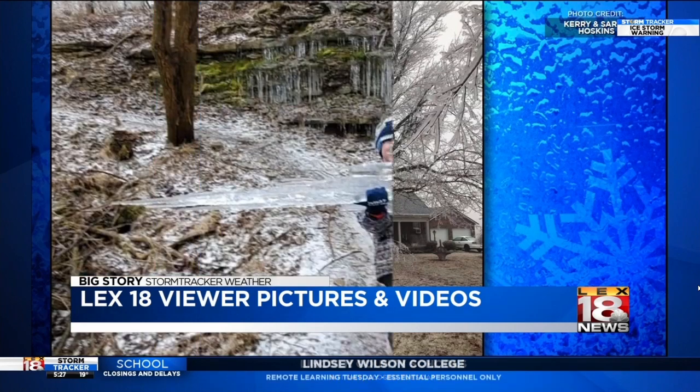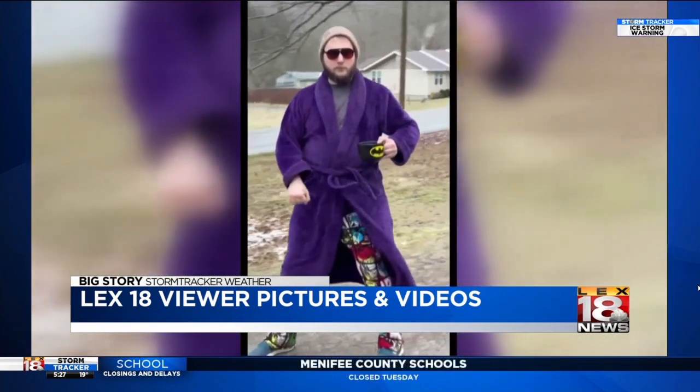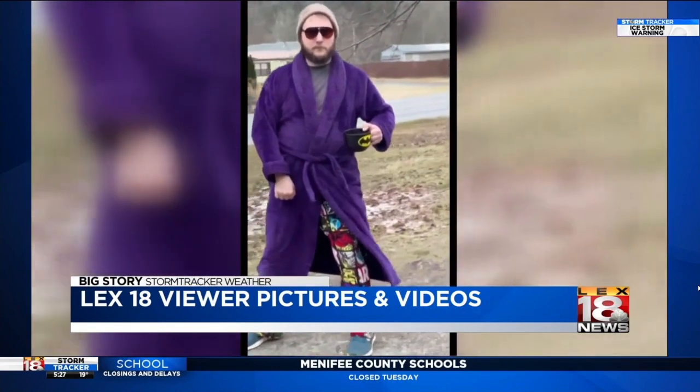And next, a little happier scene with Megan McCann Richardson and her family. She posted this scene from the Woven Wire Mountain Biking Trail in Danville. Check out 6-year-old Davis holding this giant icicle. It looks like it's probably taller than him by far. His 2-year-old brother Bennett is looking for one of his own in the background. Oh my, that's impressive. But check out this slow-mo shot of this brave man in Johnson County this morning.